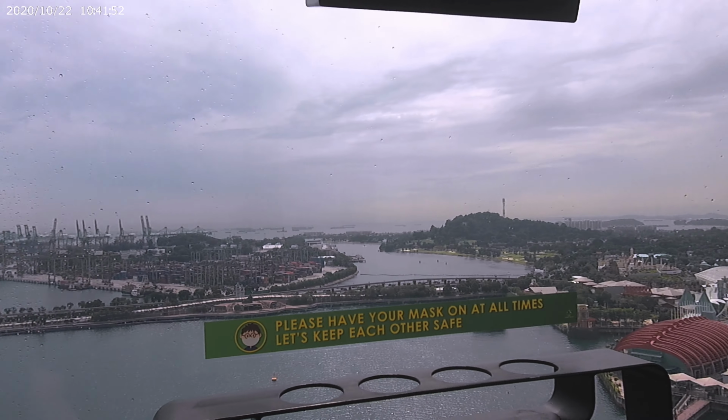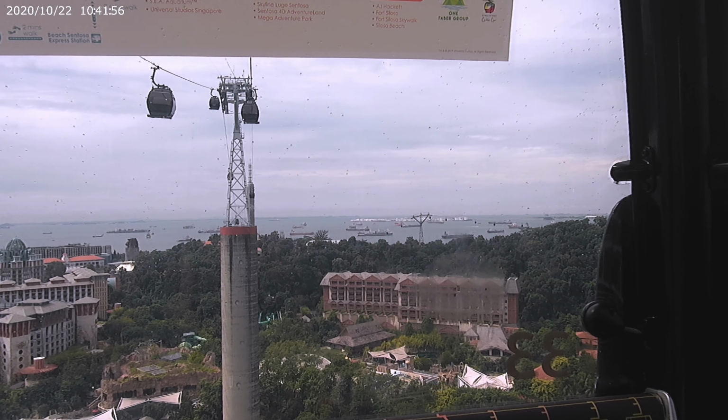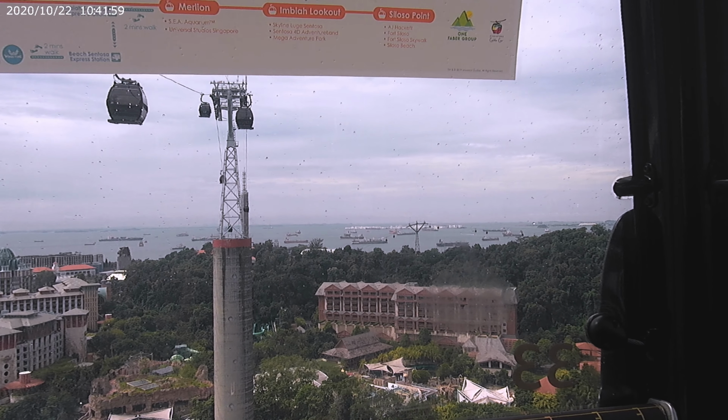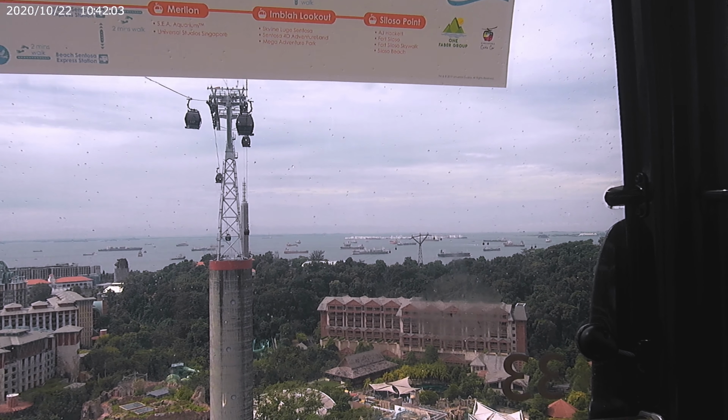Beyond Sentosa Island, you'll see many ships anchored as they pass through one of the busiest shipping ports in the world. On a clear day, you might even spot some of our neighboring Indonesian islands in the distance.